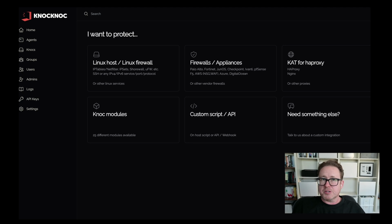So this is the admin experience. I've logged in, separate authentication. It can be a separate IDP as well. So you can have your user level with one IDP and your admin with a separate IDP, local users, or a combination thereof. So this is a quick example of I want to protect something.